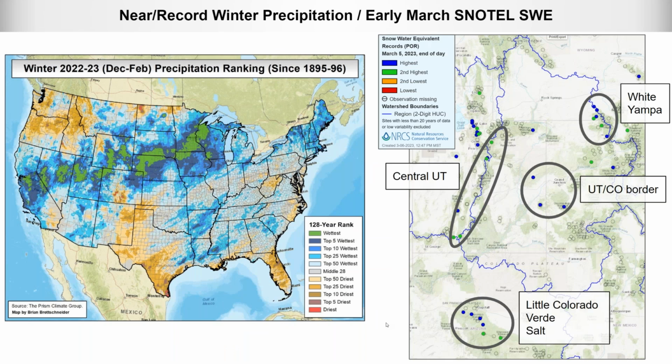And a little bit more here about the type of precipitation and snow that we've seen this winter. So the graphic on the left here, this is a graphic from the PRISM Climate Group. It's pretty interesting. They're looking at winter 2022-2023 precipitation ranking. So this would be December, January, February precipitation this winter. And they're comparing that to other years dating back to 1895, 1896 winter.